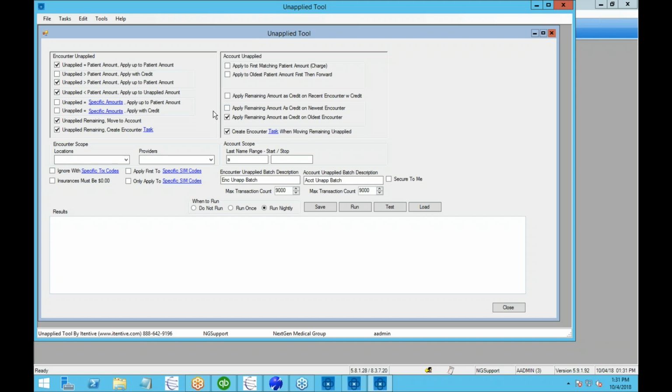So on the left-hand side here, again, I won't go into these in excruciating detail. We can do a one-on-one demo with your practice at a future date. But on the left here, we have the encounter unapplied rules. So what are we going to do with those encounter unapplieds? Do we want to apply them with a credit or apply partial amounts, apply exact amounts? Are we looking for specific amounts that we want to apply? Whole bunch of things in here.